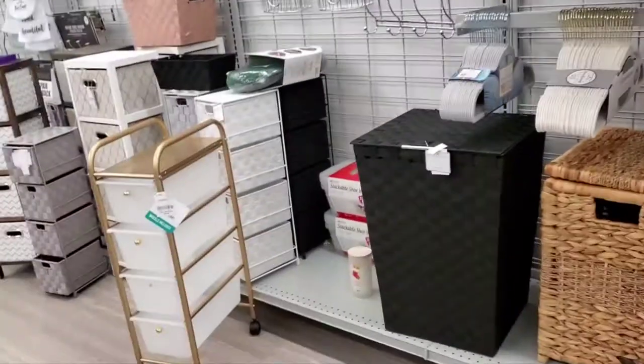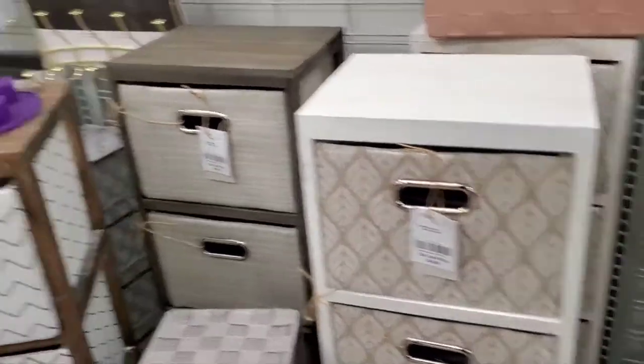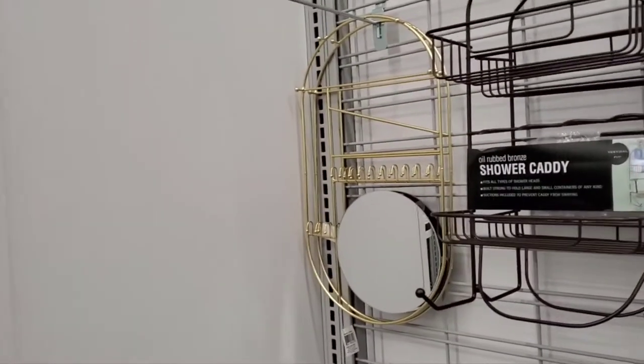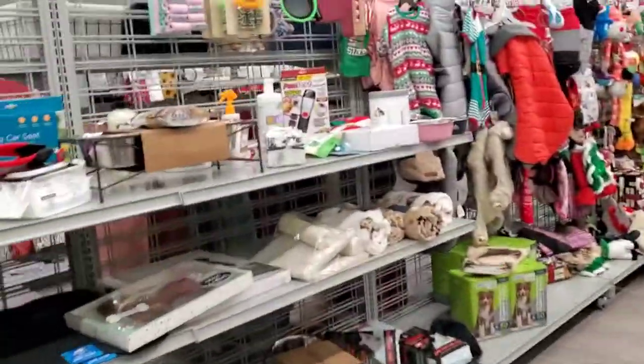I know. Where we should put one of these next to the bed? You like the mirror? I like the one with the mirror for the shower. I do. Not like that, but when I'm in there, if I'm trying to do something to my hair.